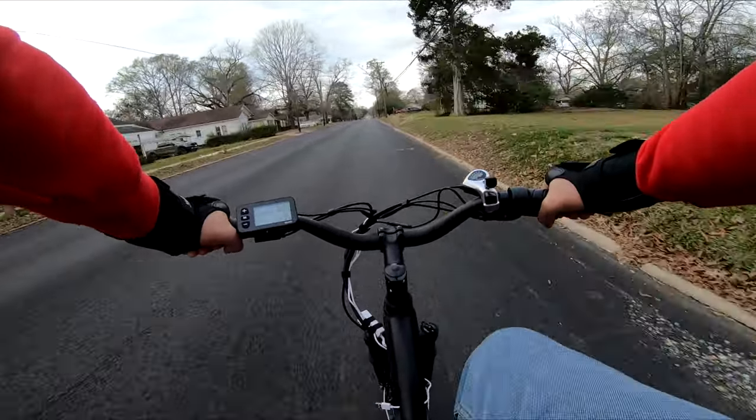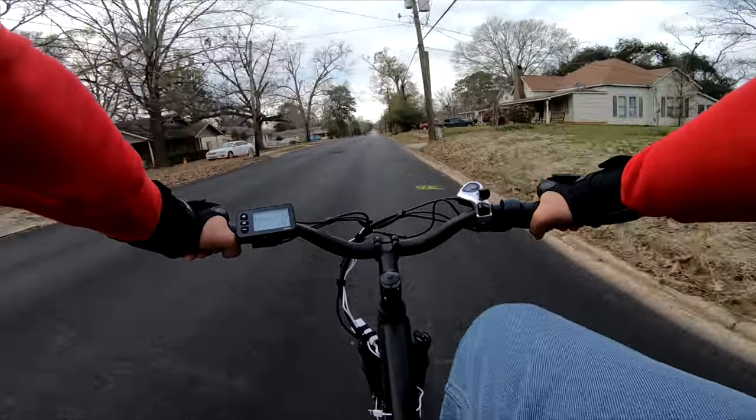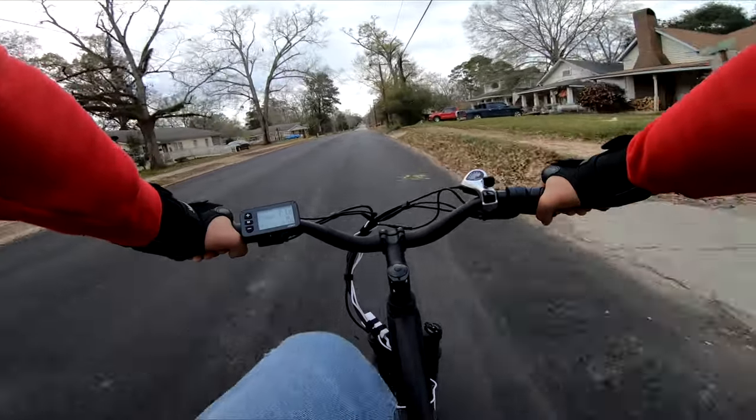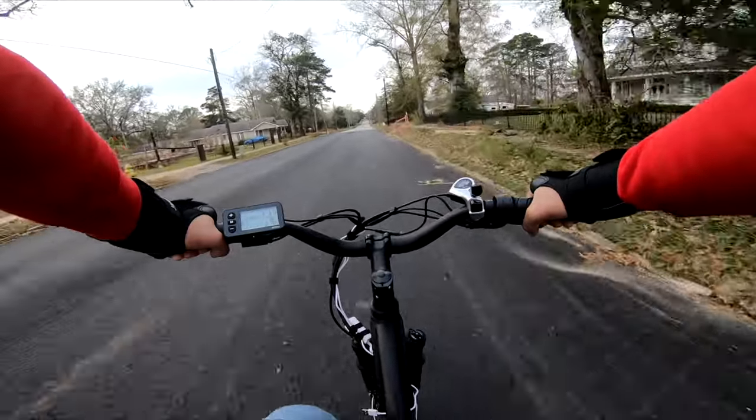For the rest of our ride today, we've been down some roads where I don't normally travel on the motorized bikes. Being able to hear traffic in certain situations on these electric bikes is a big benefit and will allow me to go on certain roads which I normally don't.